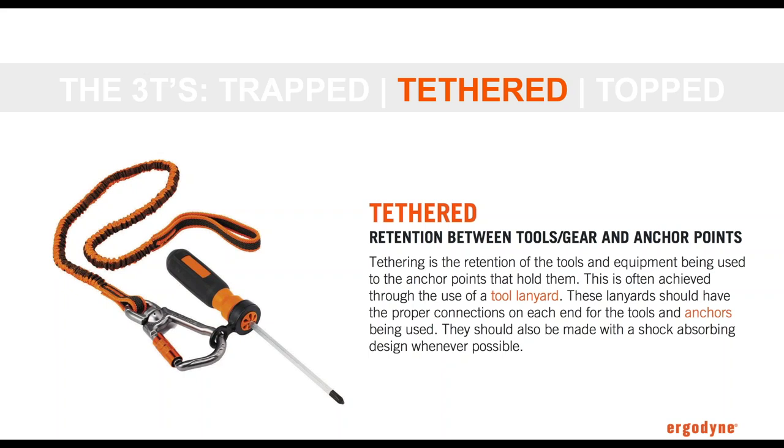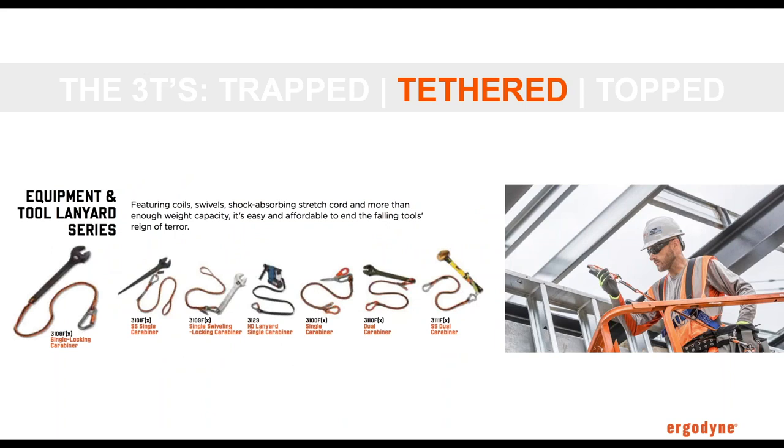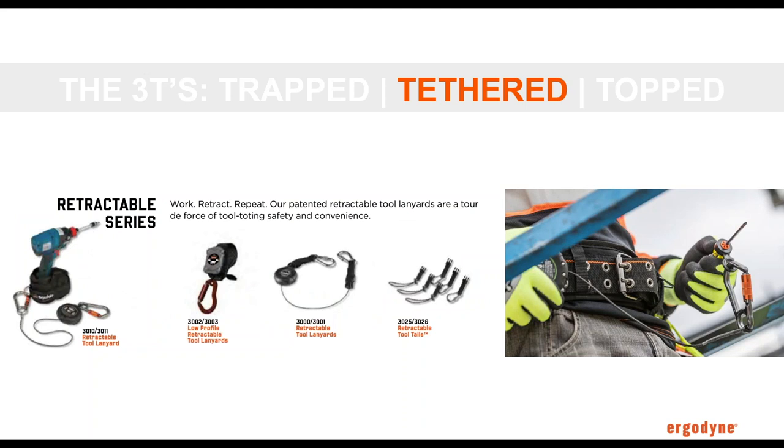The next T refers to tethered. These are the lanyards. This is creating retention between the tool and the anchor point. There are a lot of different lanyards and options to consider. The first category of lanyards we have is our standard equipment and tool series. Within this, we have our shock-absorbing FX lanyards that reduce the amount of force a dropped object will produce. We also have heavy-duty lanyards that are built to secure 40 and 80-pound tools or equipment.